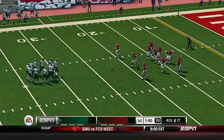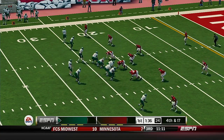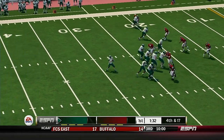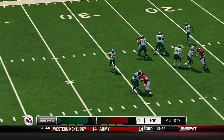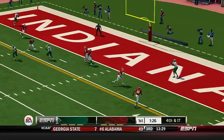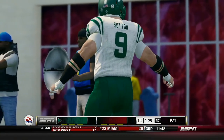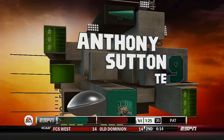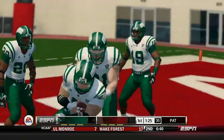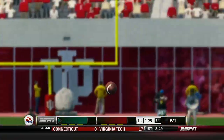The sack makes this a fourth and very long. He throws. Throws quickly into the end zone. Caught for the touchdown. The tight end gets so open on such a big play.